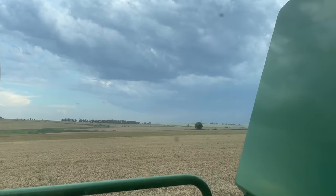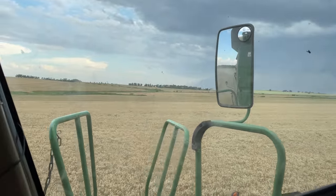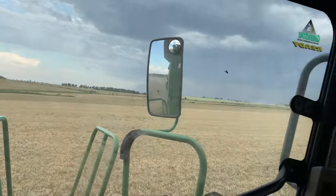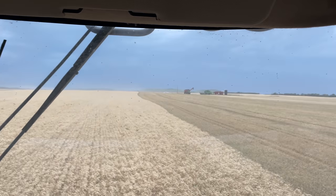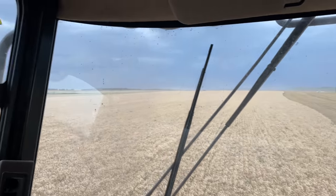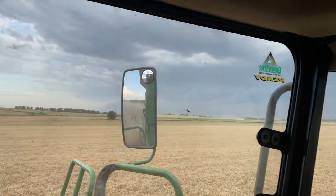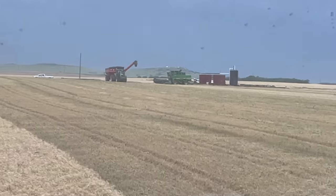That storm's still rolling in. Well, they have bumped it up to a 90% chance of rain now, and we are in a severe thunderstorm warning. It's heading right for us. So, I told you it was gonna rain, even though the weather didn't say it would. It's going to. Dad had to fuel up.